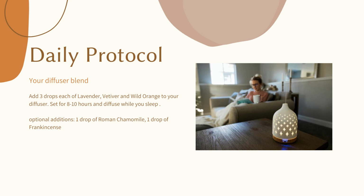Additional options would be to add 1 drop of Roman chamomile, also a fantastic oil for sleep, and a drop of frankincense. You can also apply a little bit of lavender or vetiver behind your ears or to your wrists, and this will also help to calm the mind and get you ready for an excellent night's sleep.